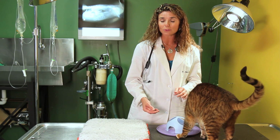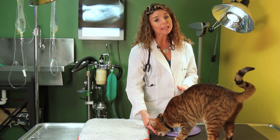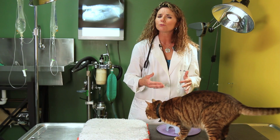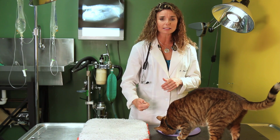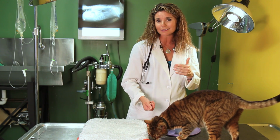Once it's been diagnosed as this chronic upper respiratory infection, there are some natural supplements that you can use, such as L-lysine, which is over the counter. It's just an amino acid. Really helpful, I've seen in my practice, to boost the kitty's immune system and help them minimize the signs of respiratory distress that they get from that chronic upper respiratory infection and sneezing.